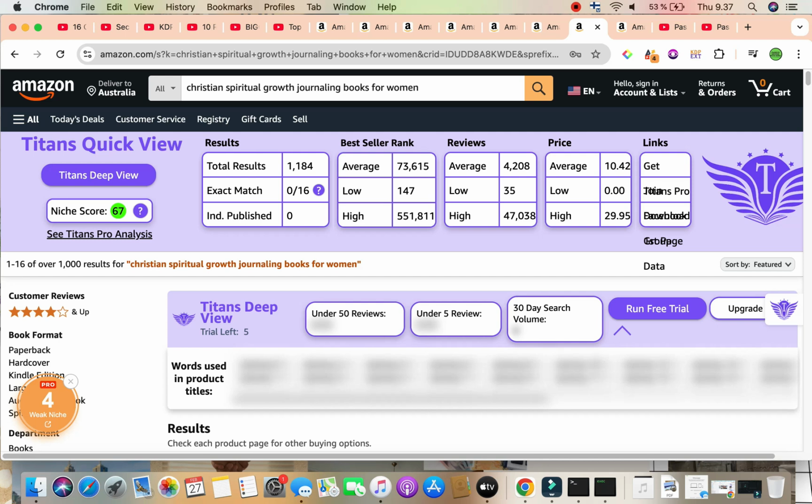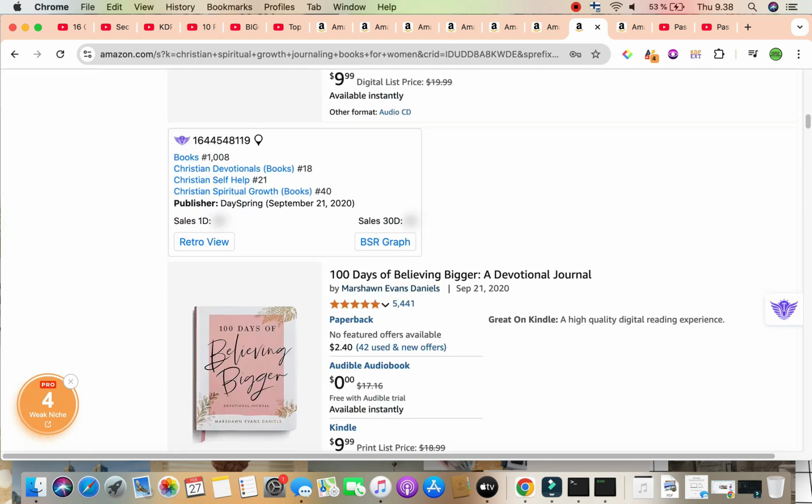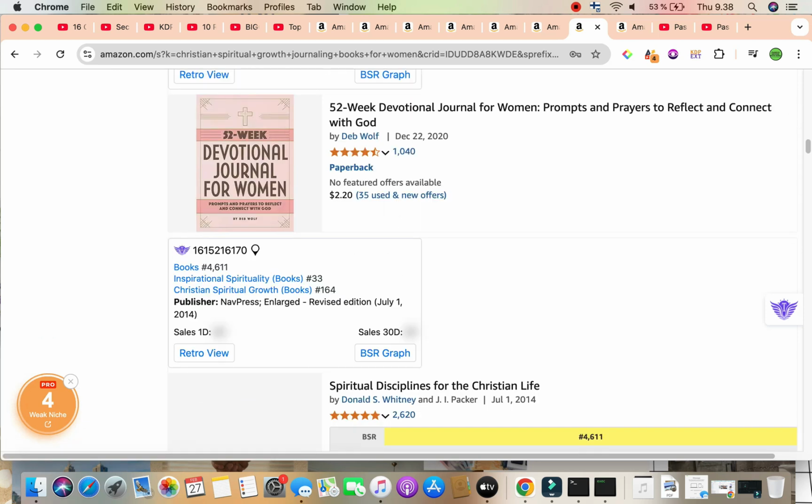Now you can go ahead and sub-niche according to the style and the theme of the actual book. Do you want it to be bohemian? Do you want it to be farmhouse? Do you want it to be cottage style in terms of the designs, the colors, the theme of the actual book as well?